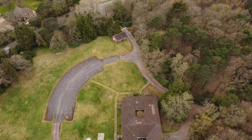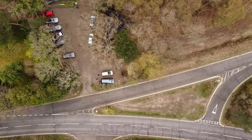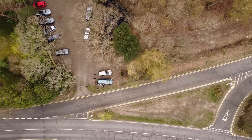The barracks are part of a larger complex former military base in the area. Join us today as we explore Longcross military barracks in Chobham Common.